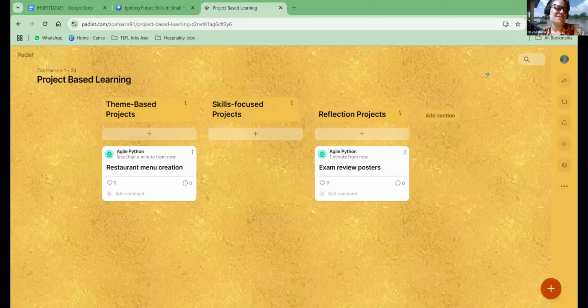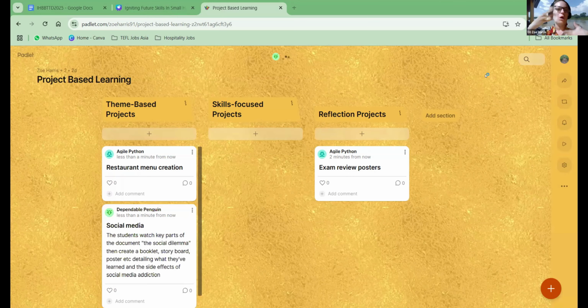Restaurant menu creation, yes, also a good idea, a way of reviewing food language in particular, and it could then be used later on for a kind of role play where the learners have to go and order food in a restaurant, and this makes it more of a real life situation for them if they end up in an English speaking country.